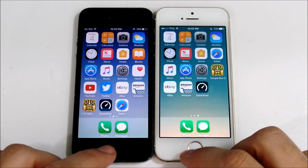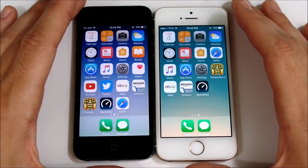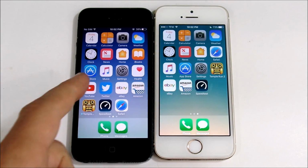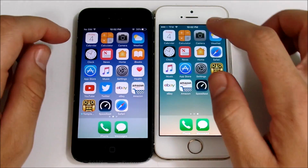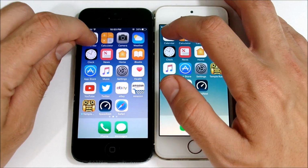But anyway, what we're doing here is to see if there were any bug fixes in the background of these devices, to see which one is quicker or if there are any speed improvements. But I can tell you right now, I updated the iPhone 5 and it did feel a little bit quicker. Anyway, let's get into it. Let's go with the calendar first in 3, 2, 1, let's go.